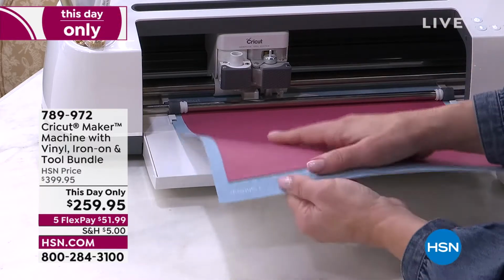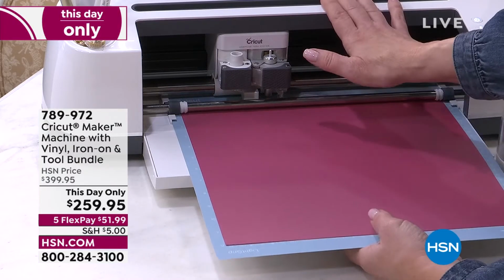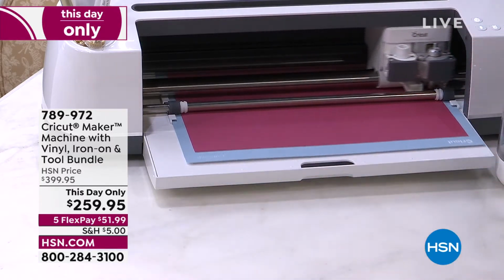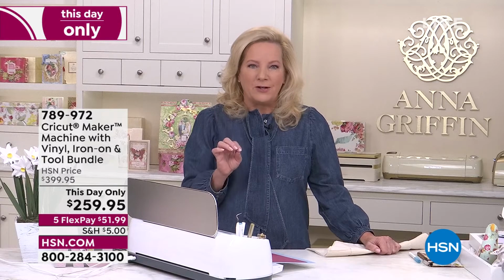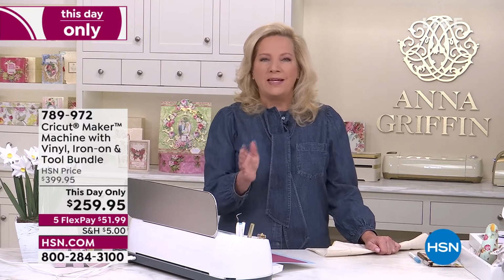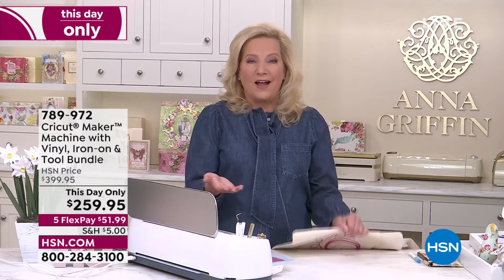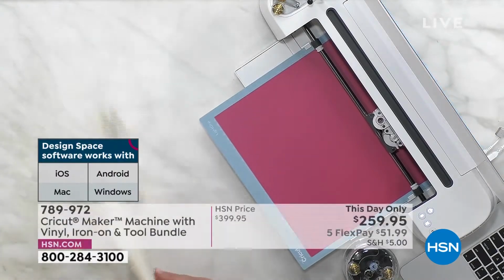Now, this is the iron-on that comes with this bundle today. That's what's so great. Once you get your Maker at home, you're going to want to cut just about every single thing that you can get your hands on. And what I'm doing is that iron-on is the number one material that Cricut users love to work with. Imagine making a custom t-shirt for your best friend, or creating a wonderful tea towel for a hostess gift. Now, I'm actually putting my own initials on a tote bag.